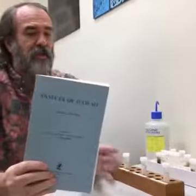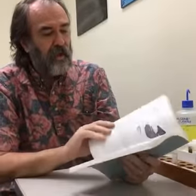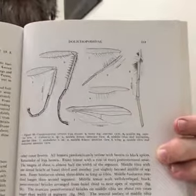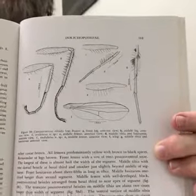This is another one that deals with flies. This is the group that I work on. And usually they have illustrations of the characters that we look for that will distinguish the species. So that's why these manuals are really helpful for us scientists to figure out what the species are.